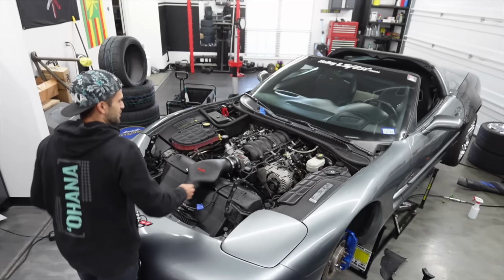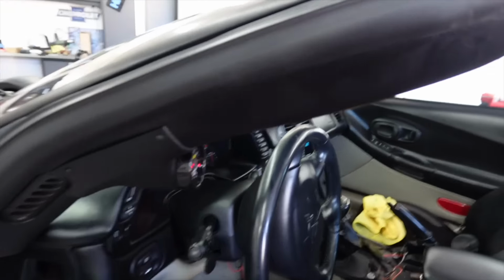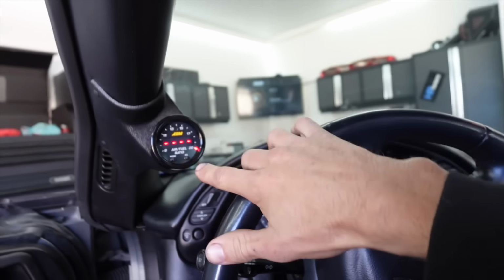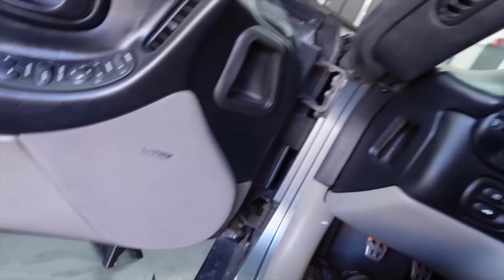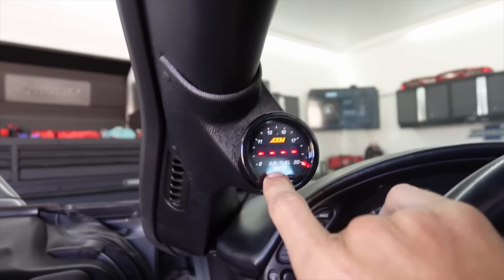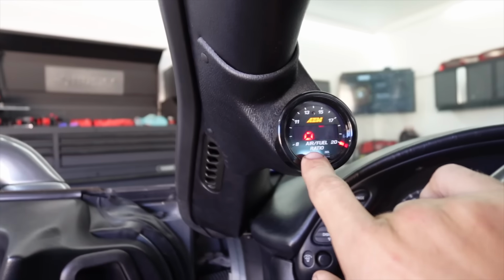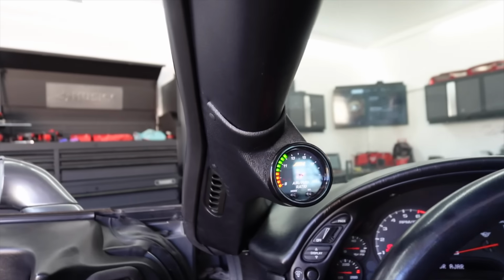Ooh, she looks pretty. So we're gonna fire this thing up here in a second, but yesterday I was messing with my new wideband gauge. Stoked about this. But I accidentally calibrated it while it was in the exhaust. So when I started data logging, the mixture was off. The AFRs weren't matching. So I pulled it out last night. It's been hanging there all night, and I'm gonna recalibrate it in free air.